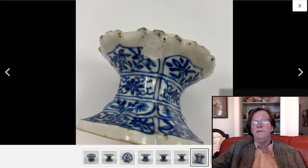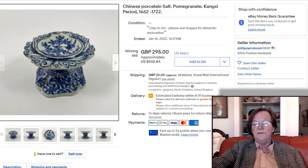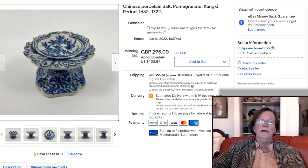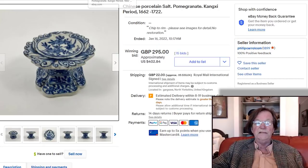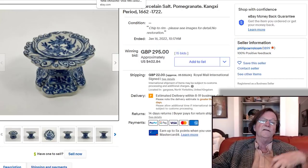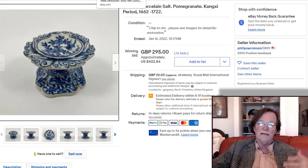It had a little chip out of it here on the side and all that, and it still did pretty well. It brought $402. I think without the chip, it probably would have brought $800. But this is a pretty rare bird in this style, with this extra added upper section with the pomegranate. The pomegranate is a symbol of fertility, because of all the seeds, you know, having lots of children. It's a symbol of fertility and having a large family, that kind of thing. So it makes it interesting from that standpoint.